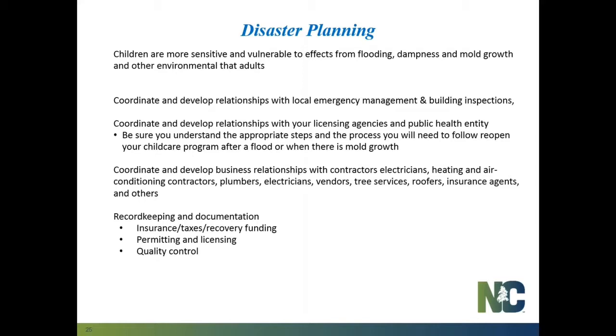The whole goal of this is that you want to be able to open your child care facility as quickly as possible. That means you'll have to go through the licensing and environmental health inspections. So I also think that keeping records is really important. Whether it's for taxes or permitting or licensing or making sure that contractors did what they said they were going to do, or recovery efforts, keeping records is also really important.